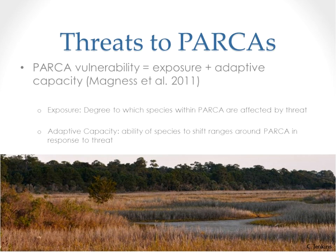So obviously the state of conservation right now is that the landscape is constantly changing in really big ways, and so we felt it was really important to identify and try to plan for threats to some of these PARCAs. Thanks to some really great funding from the South Atlantic LCC, we were able to look at some of the vulnerability of these PARCAs. We did this using a method similar to Magnus et al. from 2011. What Magnus et al. did was classify vulnerability into 3 categories: exposure, sensitivity, and adaptive capacity. Sensitivity and adaptive capacity combine to represent resilience.